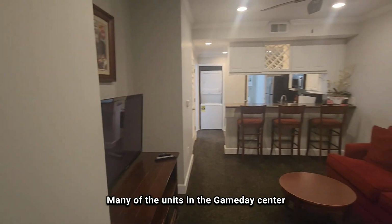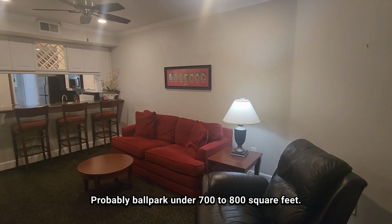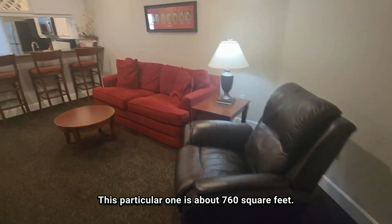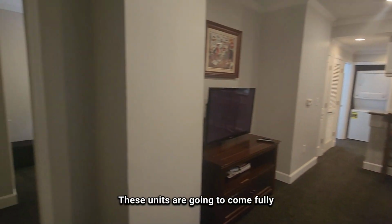Many of the units in the Gameday Center are going to be under 1,000 square feet, probably ballpark under 700 to 800 square feet. This particular one is about 760 square feet, 2-bedroom, 2-bath. These units are going to come fully furnished in almost every single case.